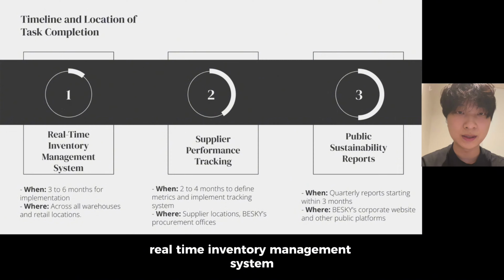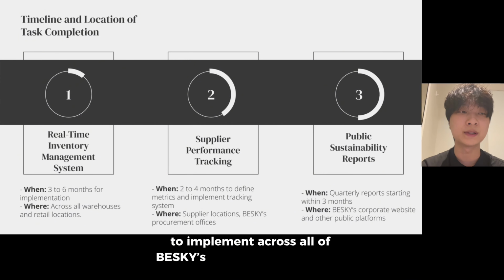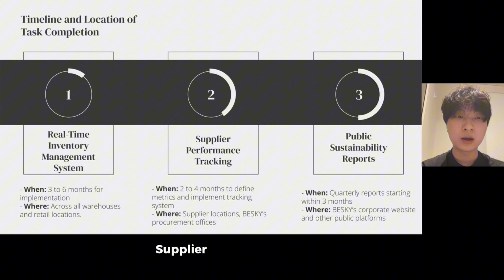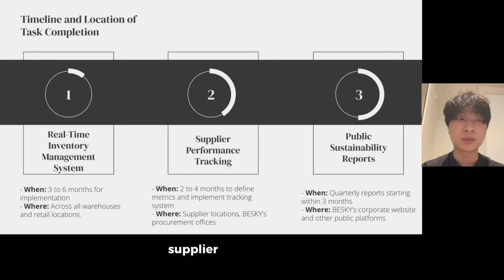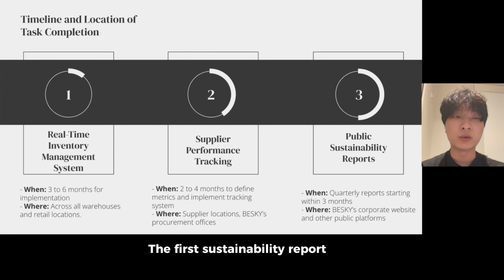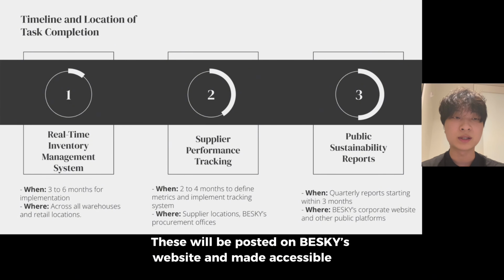Real-time inventory management system. This task will take around 3 to 6 months to put in place across all of the Besky warehouse and retail locations. The system will be rolled out in phases to ensure smooth integration. Supplier performance tracking system. This will take about 2 to 4 months to set up. During this time, Besky will define supplier metrics and begin tracking their performance. Public sustainability reports. The first sustainability report will be available within 3 months, with quarterly updates thereafter. Those will be posted on the Besky website and made accessible to the public.